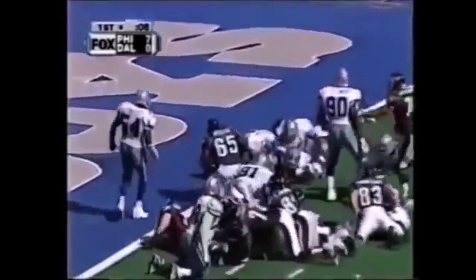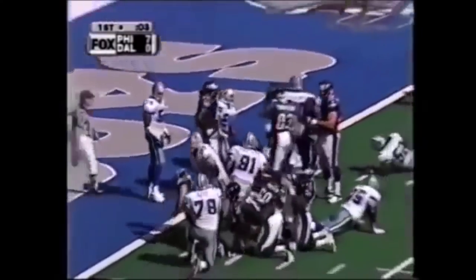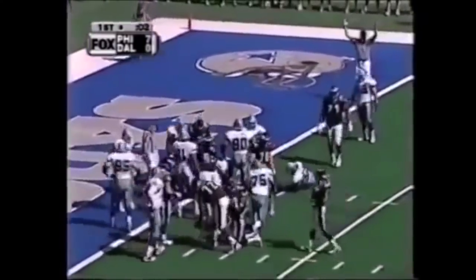And the handoff is to Duce Staley. And he nudged it into the end zone for the Eagles' second touchdown. When you get these opportunities, you got to bang it in there. And who's going to bang it in there for you? This guy right here. That's the end of the first quarter with the score: the Eagles 14, the Cowboys nothing.